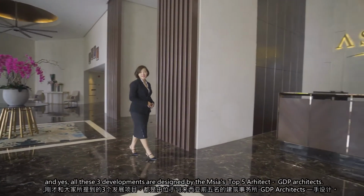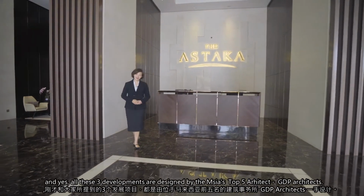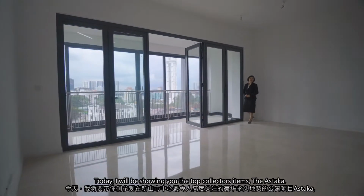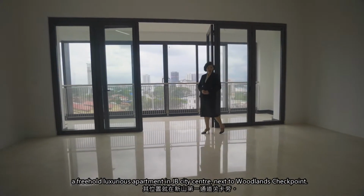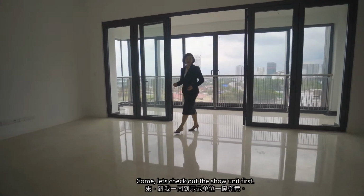And yes, all these three developments are designed by Malaysia's top 5 architect, GDP Architect. Today, I will be showing you the top collector's item, the Astaka, a freehold luxury apartment in JB City Centre next to Woodlands checkpoint. Come, let's check out the shell units first.